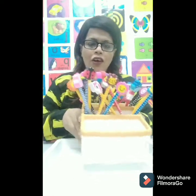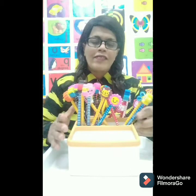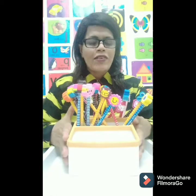Here is my first activity. I call this activity the pencil, eraser, and sharpener activity. As you can see here, lots of pencils with erasers. There is a colorful picture on the eraser. They love to have this and do the activities. I give instructions. If the child is one-to-one, I put six pencils in front of her and keep another six in front of me to show her and instruct her to follow.